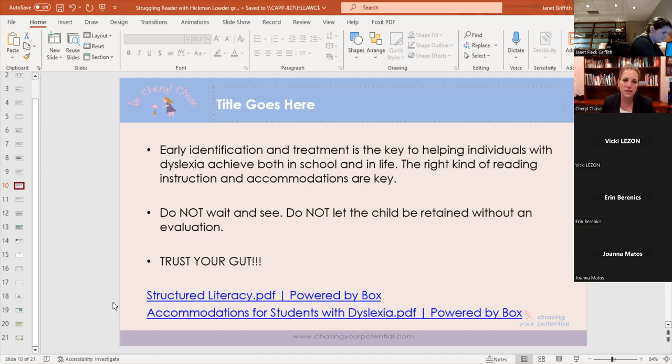The bottom line is assessing for dyslexia is not very difficult. We know how to do it. We can do an evaluation. And in particular, if a parent has had dyslexia, do not wait, because there's a higher likelihood that the child will be having dyslexia as well. The other thing, and I would do a backflip if I could right now to make sure that I emphasize this point, do not let the child just be retained without doing some kind of assessment.